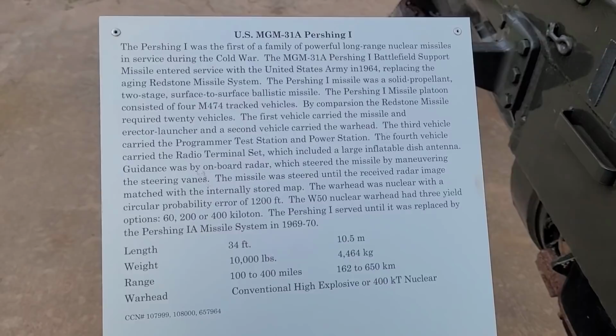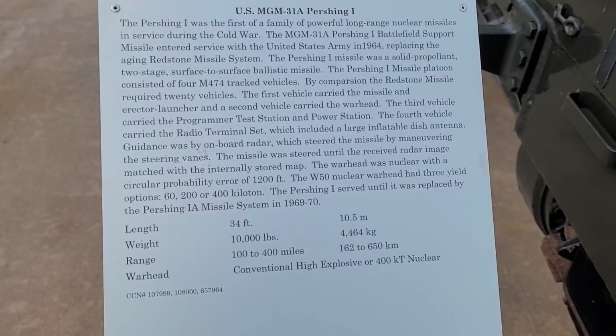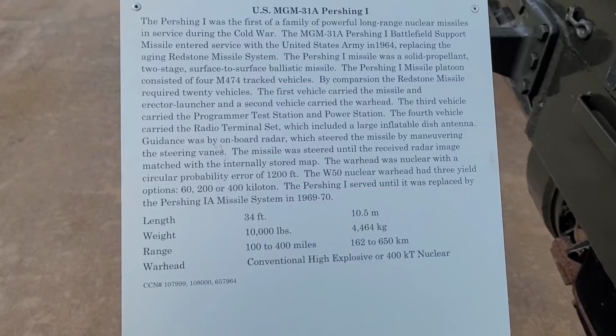The warhead was nuclear with a circular probability of error of 1,200 feet. That's not bad. Served until it was replaced by the Pershing 1A missile system in 69 and 70. Had a 100 to 400 mile range. Damn.